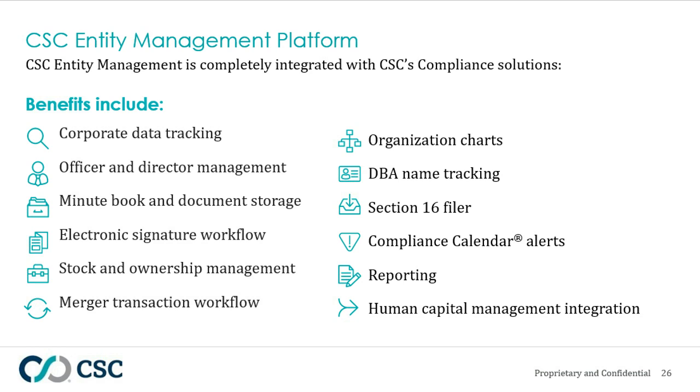First is our electronic signature workflow. We have a pre-built partnership integration with DocuSign. So for organizations that are using DocuSign, you can work within CSC entity management and very seamlessly push documents out for electronic signature. When those documents are fully executed, they flow back into the platform, where they can be tied to minibooks or document folders in the technology.